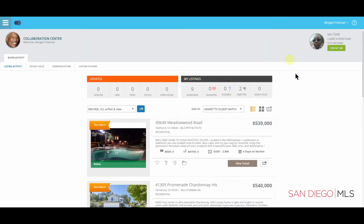Let's click on Close to return. I mentioned before about favorite, possible, and rejected. Well, here are the options. The heart, of course, is favored. The question mark is possible. The thumbs down is reject. And we can make our own custom folder by clicking here. Obviously, we just click here. We can make it a favorite. If you decided that, wait, I didn't really like that one, we just simply have to click here again, and that will toggle off.